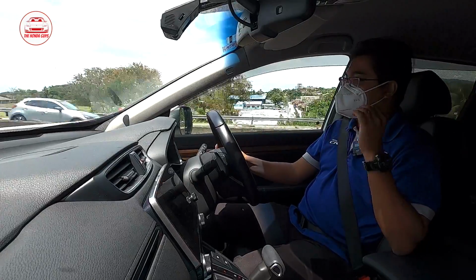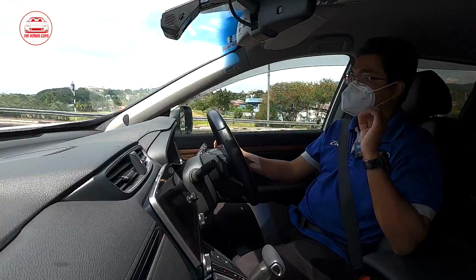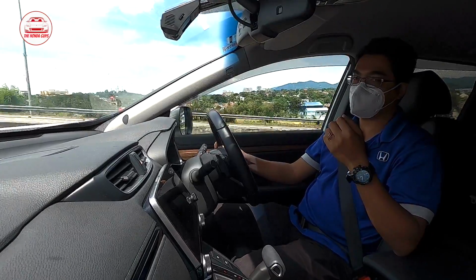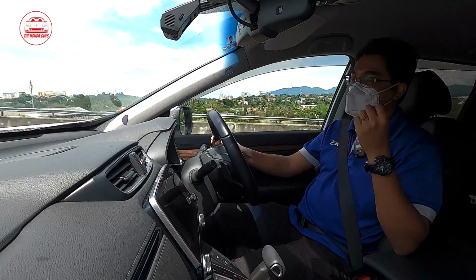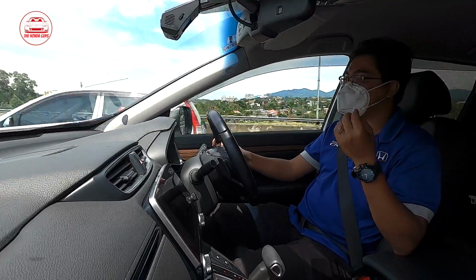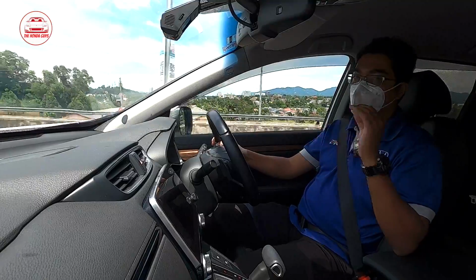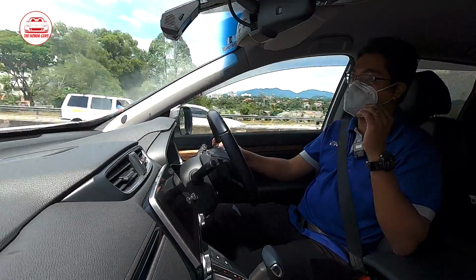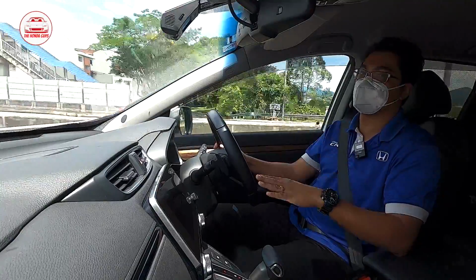There you go, all 8 features inside the Honda Sensing Safety Suite. And please remember that this system is actually to complement you as the main driver in the car, not to take over the drive. Please be vigilant and be alert to your surroundings.